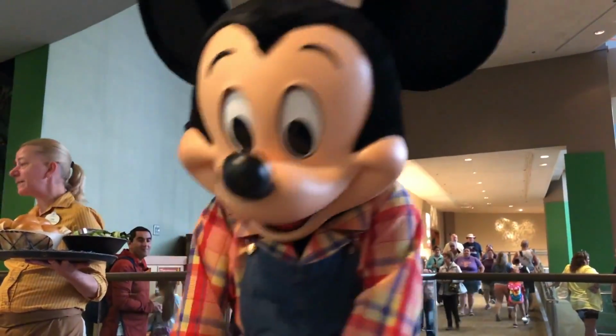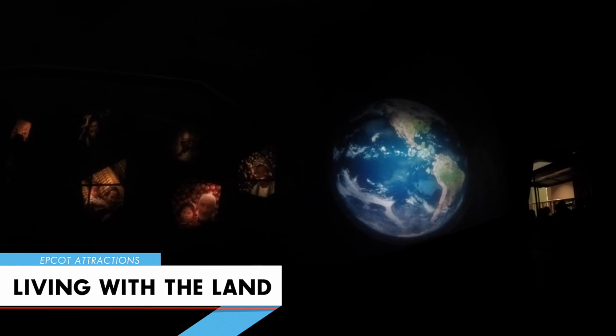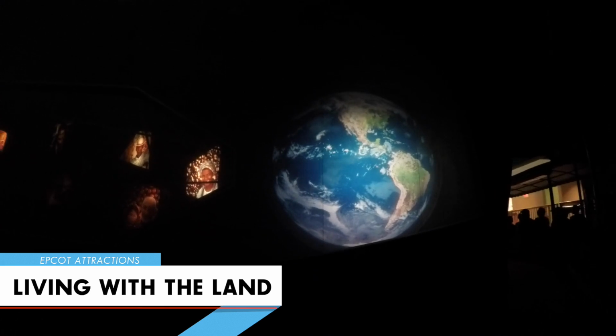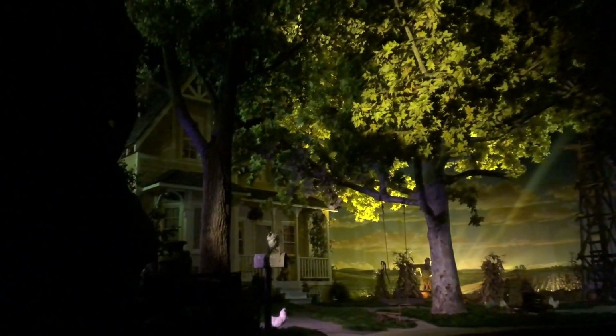But let's round out today's mini episode with a look at attractions. Living with the Land is a relaxing 10-minute boat ride that teaches guests about agriculture around the world. As I said earlier, this is an opening day attraction that still upholds Epcot's original theme and glory days of the 1980s. The show scenes and animatronics have remained completely untouched.